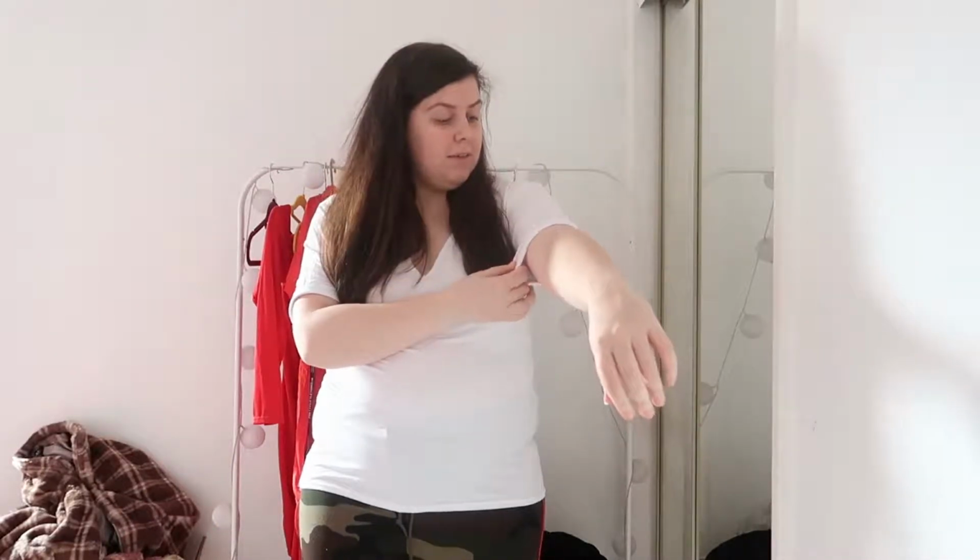I think they use different manufacturers for these t-shirts because they're not exactly the same. This one has the sleeve all rolled up and sewed in, whereas the standard one didn't have that. And also the V is a lot deeper, and I feel like even if you were going up a size or whatever, the V would probably hit the same point, like it wouldn't be a lot bigger.